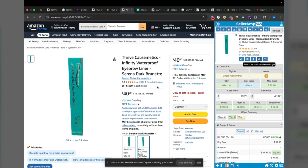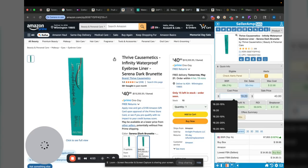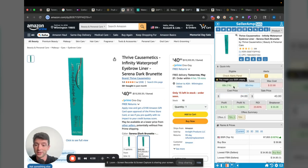Another example of what this looks like too is going to be email signup codes right here. So we can see these Thrive beauty items here at $40, right? And then we can see over on the Thrive website, it's going for $24 right here. So plugging in 24, we can see that $6 profit. The velocity is good here. So from a velocity perspective, this is a winning product, but it's not a winning product if it's not profitable.